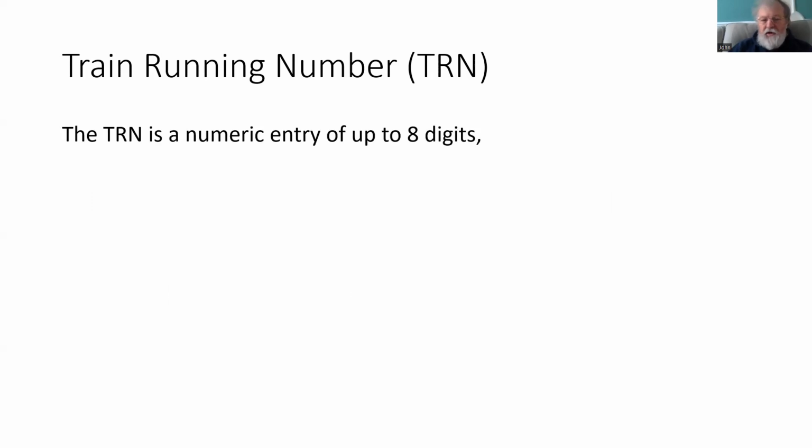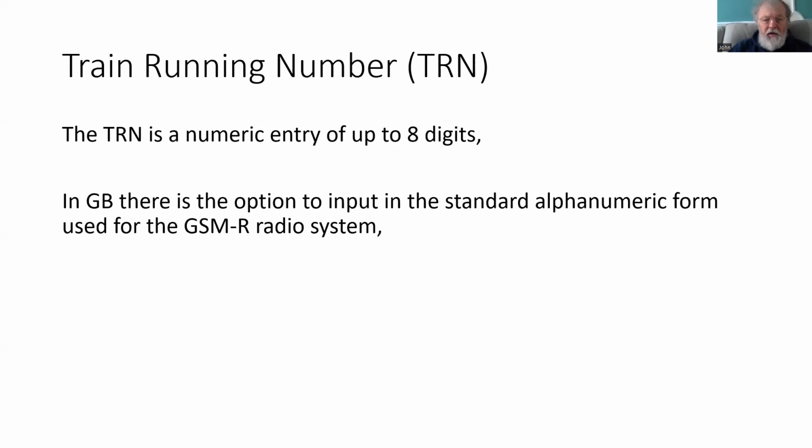The train running number is entered as an 8-digit number. That is the standard format in Europe. However, in GB, we use a different format, an alphanumeric format. So there is an option within the ETCS system to enter the data as would be done for the GSMR voice radio system. That format is a number, a letter, and 2 more numbers, 1 alpha 2 3, for example.